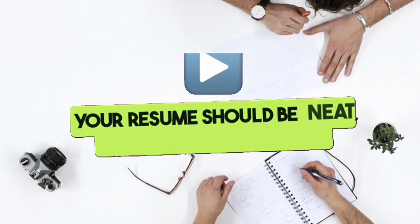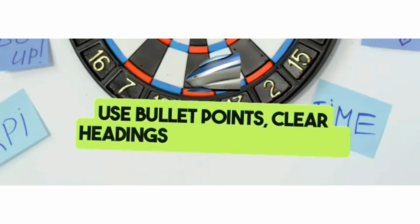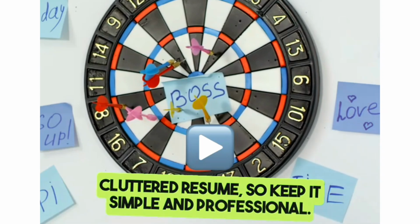Your resume should be neat, clean, and easy to read. Use bullet points, clear headings, and a simple font. Employers don't have time to go through a cluttered resume, so keep it simple and professional.